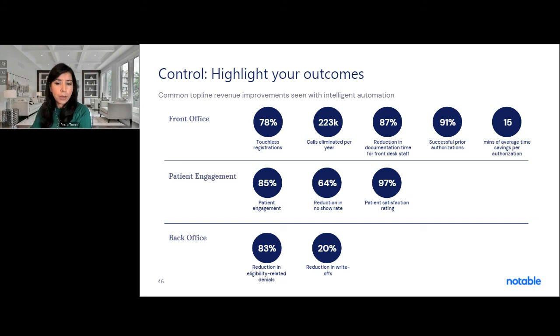The other thing is patient engagement. So another great area for you to call out in the outcomes, that you have increased patient engagement, that you have a higher percentage of patients being engaged with your practice, that you are reducing no-show rates. And patient satisfaction is even higher because you are implementing state-of-the-art technology that is making it easier for them to go through the whole financial experience. And when they get to the practice, they're having more of this human connection with your staff members.